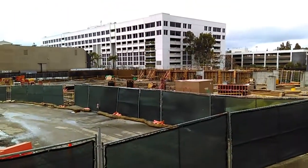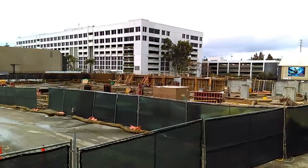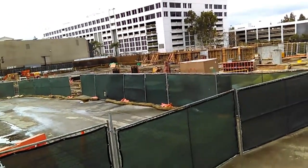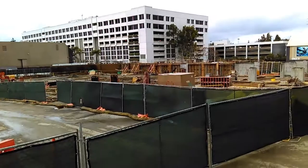Nintendo Land, guys. This is it. I like the view. I like how they chopped everything down, make it all flat, ready to go. It definitely looks like it's just going to be. And all the other side, on this side, is pretty much the same stuff as we see over here.